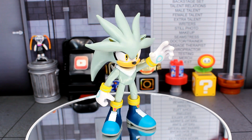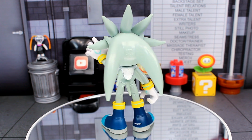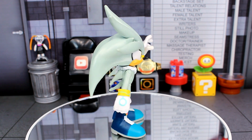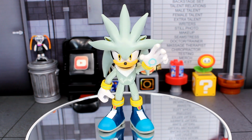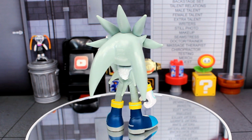But I still enjoyed myself with the review and displaying him with other characters, so I put Silver in the number 10 spot. Now, it's a possibility that he could rank higher on the list next year since Super Silver is going to be in the next wave, so we'll see how much of a difference that figure is compared to this one. But for now, I have Silver at number 10.